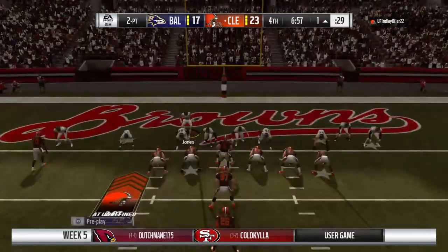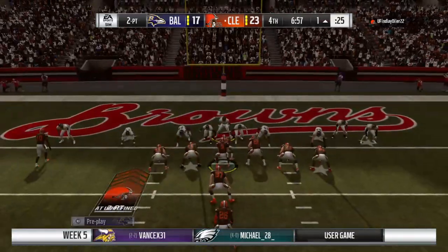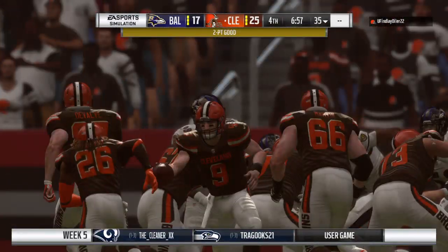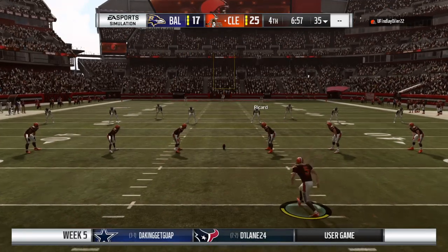Sammy. Here we go. They'll try and run with Freeman. And he is into the end zone. The conversion attempt is good. And that'll give him an 8-point lead here in the fourth.